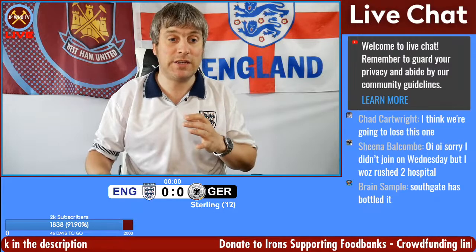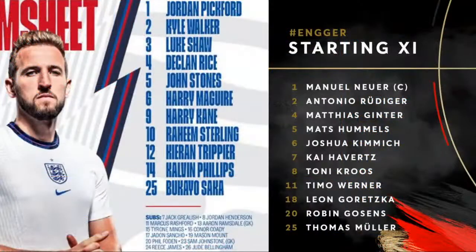In the meantime, guys, let's jump straight on to talking about the team sheets. In goal for England in a 3-4-3 formation is Pickford, with Walker, Stones and Maguire, Trippier, Phillips, Rice and Shaw in midfield, with an attacking three of Saka, Kane and Sterling. On the bench is Jack Grealish, Jordan Henderson, Rashford, Ramsdale, Mings, Coady, Sancho, Mount, Foden, Johnstone, James and Bellingham.